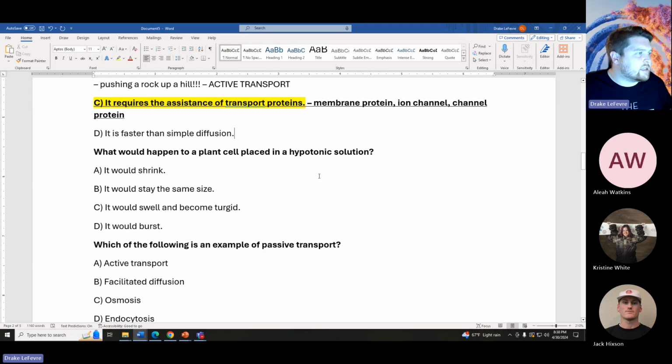What would happen to a plant cell placed in hypotonic solution? Always remember the hypo, hippo. Hippos get real fat. It's going to swell and become turgid. That's kind of like rigid, firm.